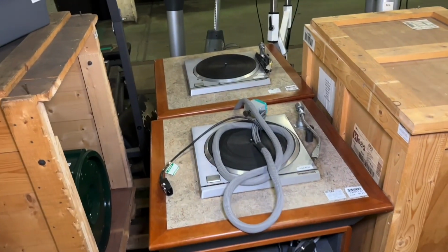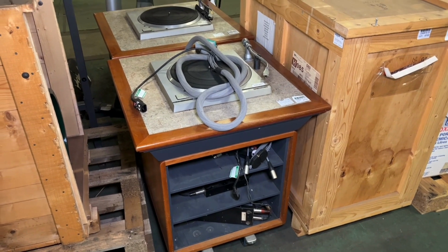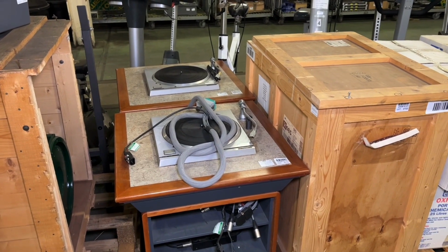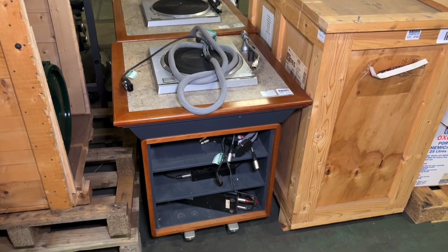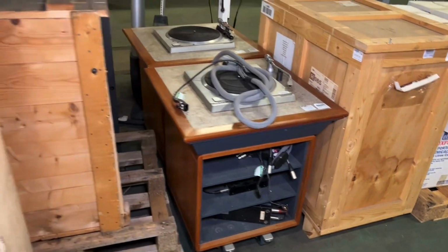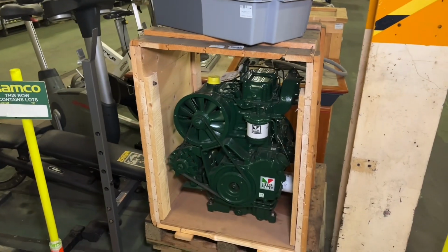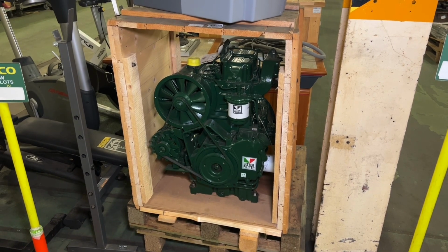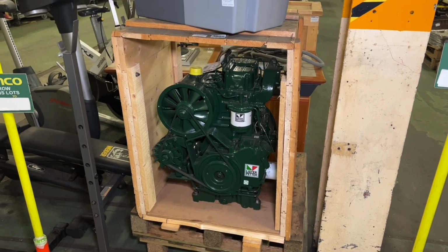So 723 and 724, we've got the same items here, so 2 opportunities at the Technics SP 10 Mark IIs. These are the direct drive turntable on top of this portable cabinet here with your racking shelving, so you've got plenty of options to pop some extra bits in there, amplifiers and things. And then here at 725 we've got the Lister Petter 2-cylinder TX2 series engine in the crate there.